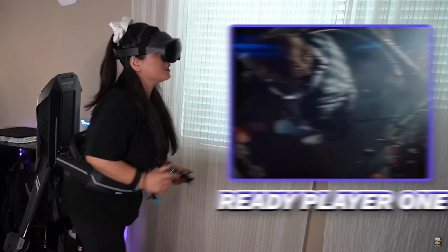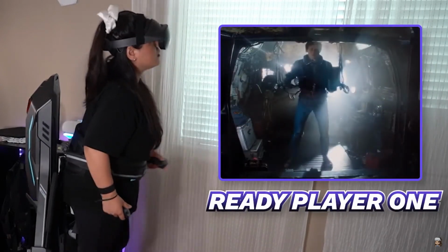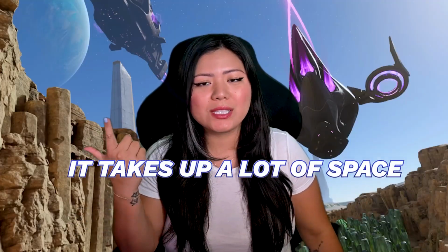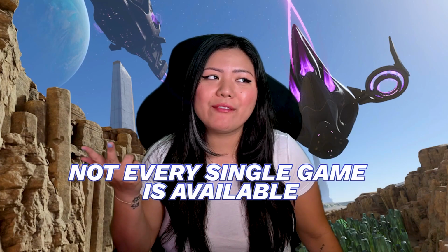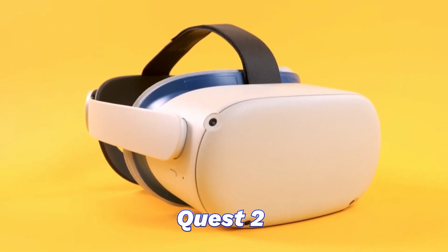You could get a VR treadmill like in the movie Ready Player One. I actually have a video reviewing my treadmill that I've had for about a year. The problem with a treadmill is, one, it's expensive. Two, it takes up a lot of space still. And three, not every single game is available to play on it, especially if you only have a standalone headset like the Quest 2 or the Quest Pro.